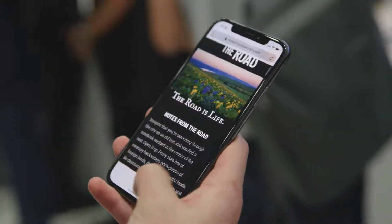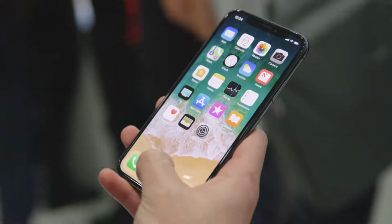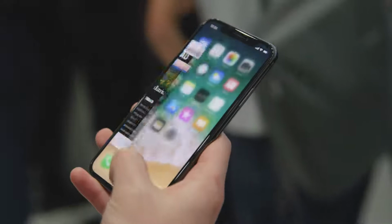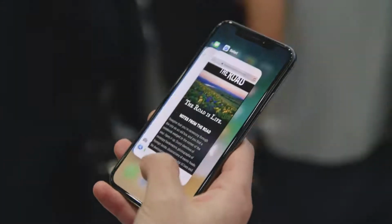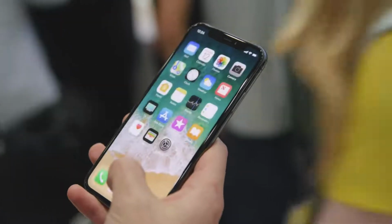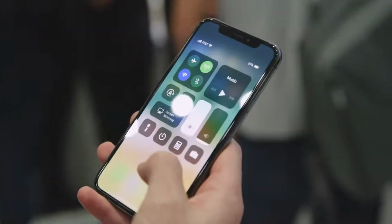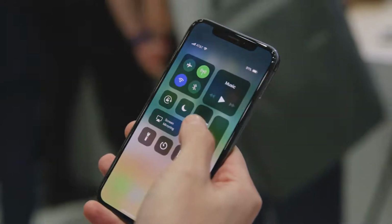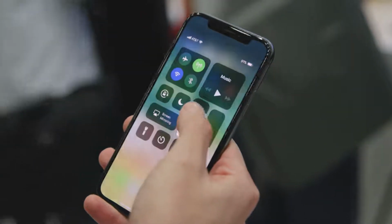Now on top of that, if you actually swipe up and pause slightly, that's going to bring you into multitasking mode. It's a little weird to get used to at first, but once you do, I can see it being pretty fluid. Conversely, if you now want to access Control Center, that is definitely a little different. It's actually a downward diagonal swipe from the top right-hand corner. Again, definitely going to take some time to get used to, but it works really well with the bigger form factor display.